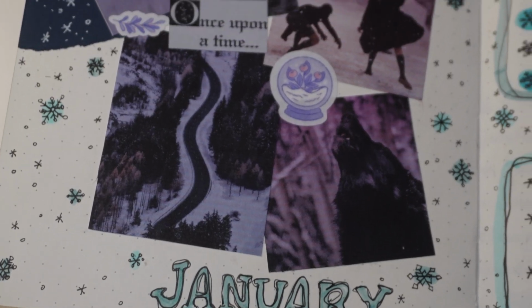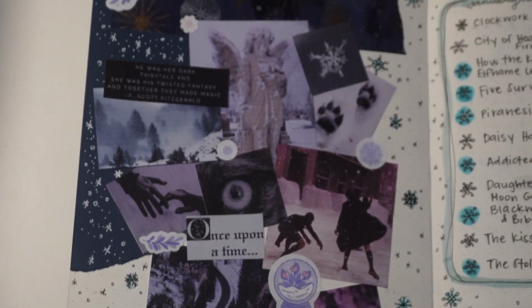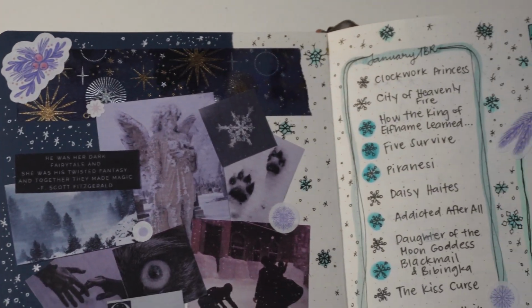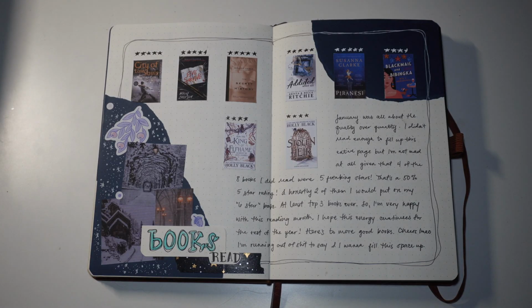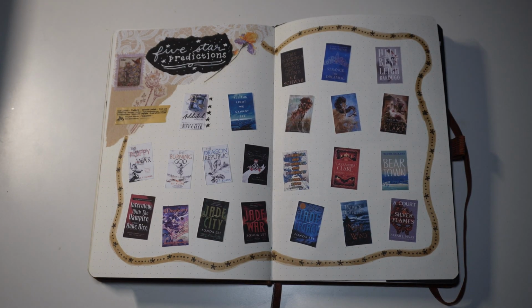For my January spread, I was doing this very scrapbooky style with like printed out stuff. I don't love this, but I don't hate this either. Books that I read per month. Over here, I was supposed to do an entire City of Lost Souls spread, but I was waiting for the time when I actually felt like printing stuff out and cutting them out. Never happened, clearly.